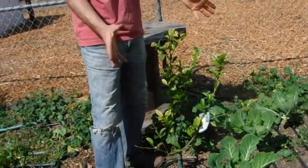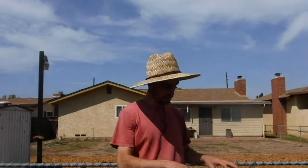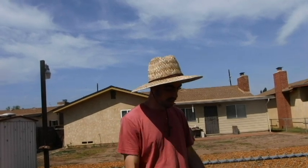I rent this land, and in about 2 or 3 years I'm probably not going to live here. So I wanted to give the landlords a couple of trees that they could have, and it'll be really nice in a few years when I'm gone. And in the meantime, it brings more pollinators in.